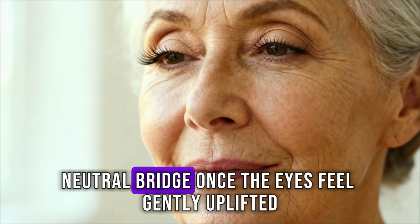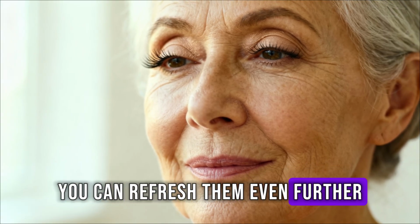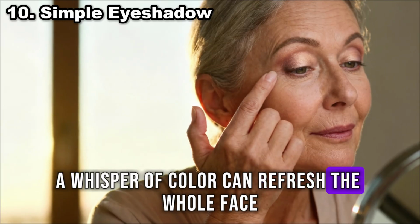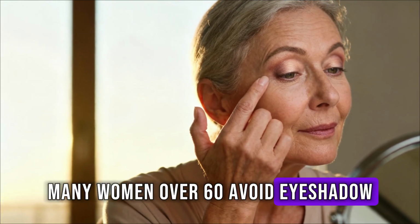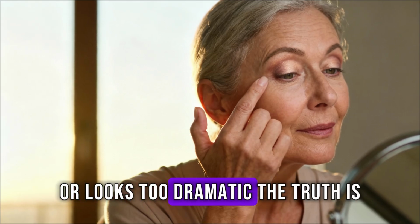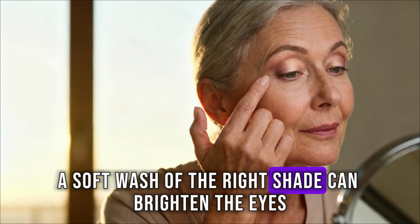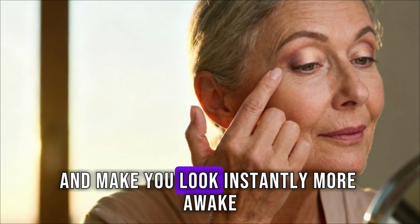Once the eyes feel gently uplifted, you can refresh them even further with a touch of color that feels natural and low effort. A whisper of color can refresh the whole face. Many women over 60 avoid eyeshadow because they feel it settles into creases or looks too dramatic. The truth is, you do not need complex blending or bold colors. A soft wash of the right shade can brighten the eyes, soften the expression, and make you look instantly more awake.